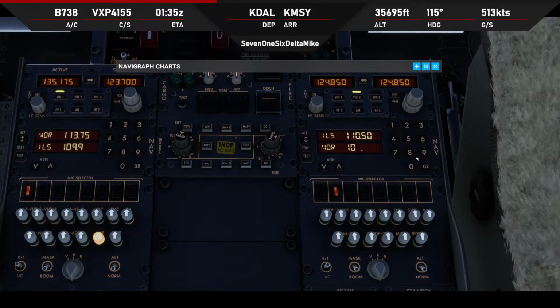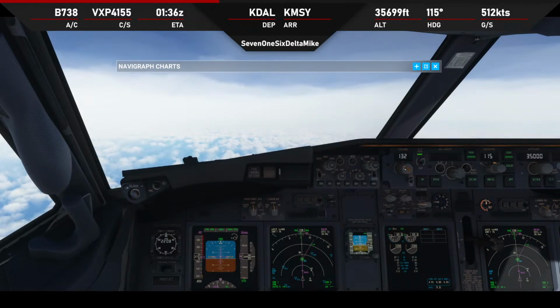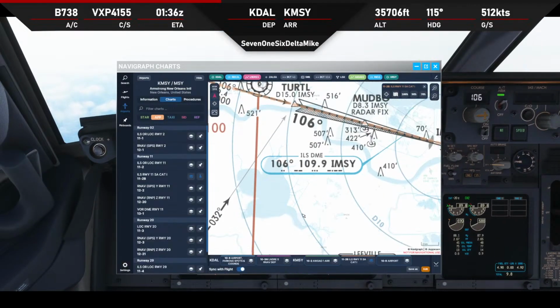American 942, descend via the Boo 6 arrival. You have altimeter 29.53. And what's our course? 106. 106 set. Delta 200, change squawk code 2307. Delta 200, radar contact, maintain flight level 370.